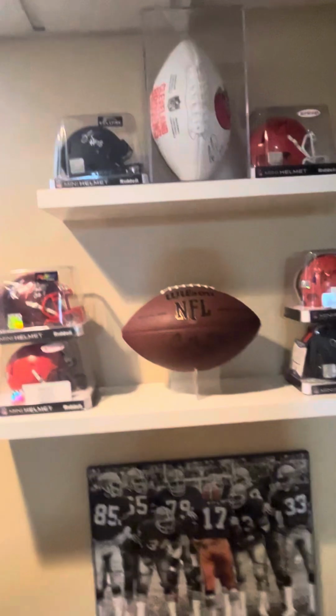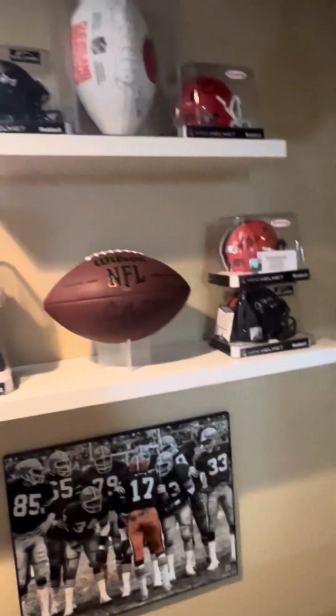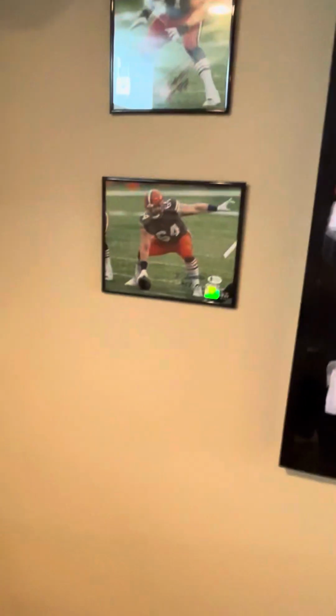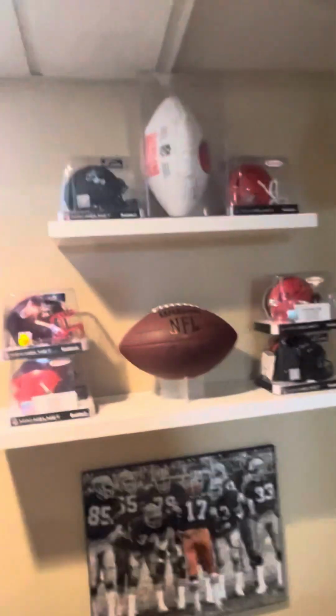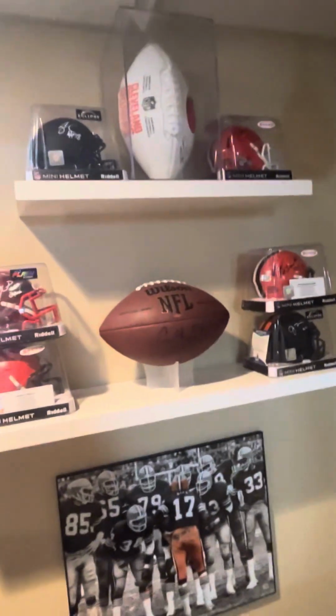So I'm always looking. And photos are kind of getting annoying. Not annoying, it's just I can't really add any more here because if I add one on that side, for instance, then I have to have one on that side. So it's really hard to balance that. So my collection's pretty good right now. I really enjoy this, and I think it's a good hobby to get into, especially if you can find deals.